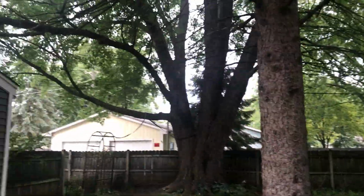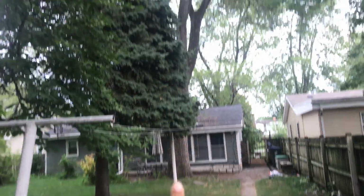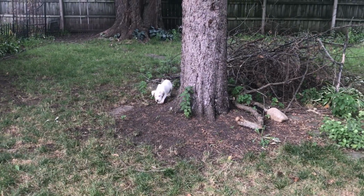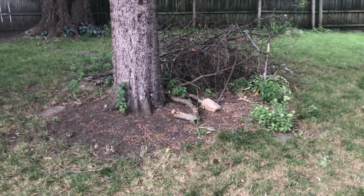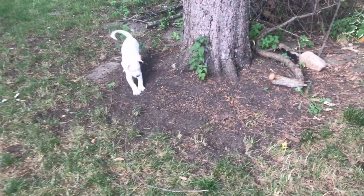But the rest of these trees, especially this huge one right here, and that tree right by my house, all those leaves come down. There's a whole bunch of leaves. I also have trees in the front of my yard. It's basically just a hassle. So my perfect yard is basically a nice field. But this is a starter home for me.